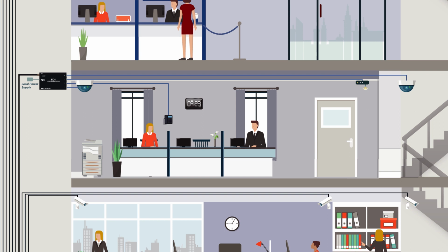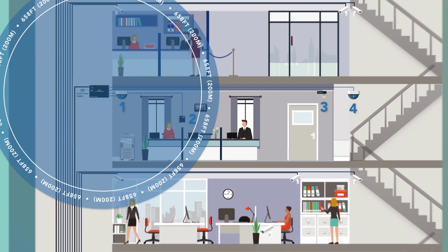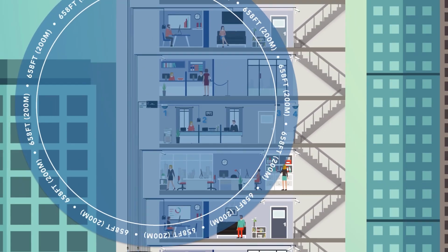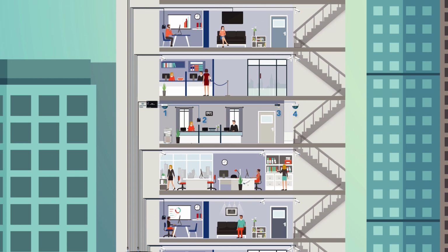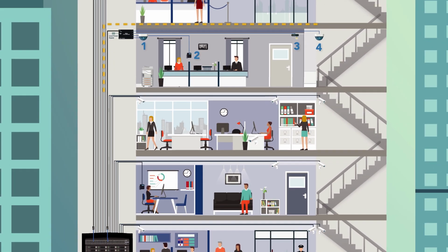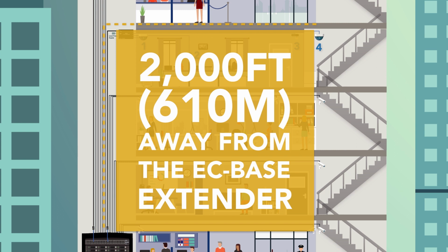The EC4 allows you to enable 4 IP endpoints spanning 658 feet, 200 meters from the EC4 location. 100 megabits per second, symmetrical, shared by 4 IP endpoints over a single coax cable 2,000 feet, 610 meters away from the EC base extender.